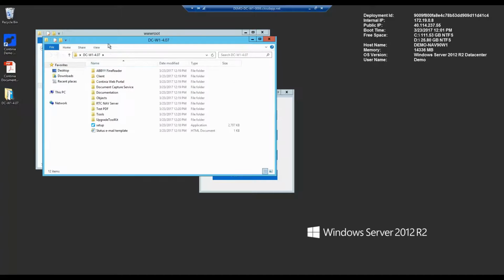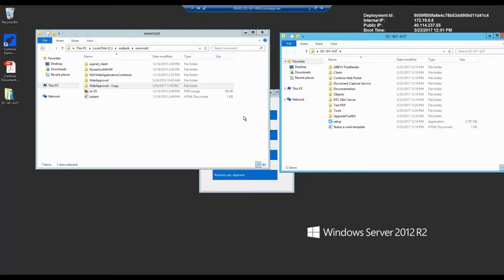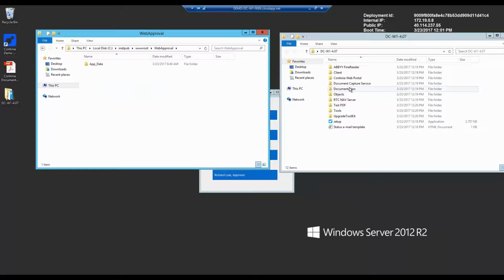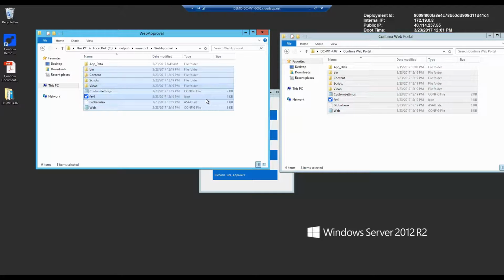And I open a new folder. Now let me start with removing everything except the app data. And then I go over to my DOM Capture 407 folder. And then I have the new website. And I will copy everything except the app data folder over to the website folder. There we are.